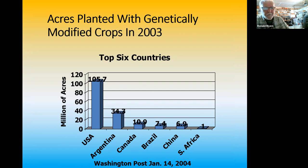Well, early on, in 2003, the U.S. certainly led the way in acreages of genetically modified crops. But we had other players: Argentina, Canada, Brazil, mainly all the Americas, right? Canada and North and South America. And then China and South Africa were coming into it pretty quickly too.